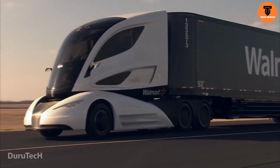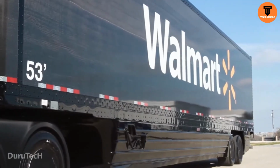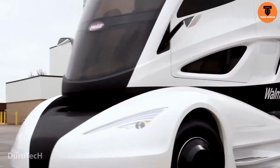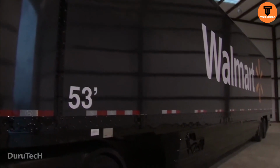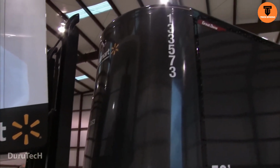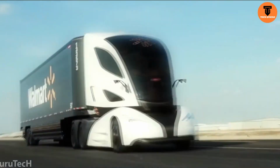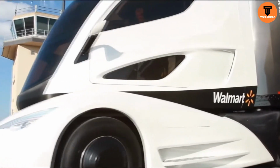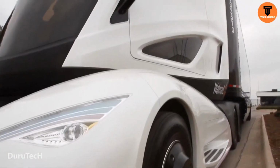Paired with a 45.5 kWh lithium-ion battery pack, it also supports an all-electric driving mode, ideal for short, quiet, zero-emission urban routes. That's smart thinking for today, and even smarter for tomorrow. Now here's where it gets even cooler. The truck's body is made from carbon fiber, shaving off a massive 4,000 pounds compared to conventional builds. That's less weight, more efficiency, and a bold nod to aerospace-level engineering. It's a tractor-trailer, yes, but reimagined with design, sustainability, and performance in perfect balance.